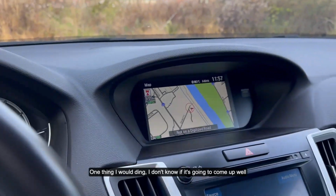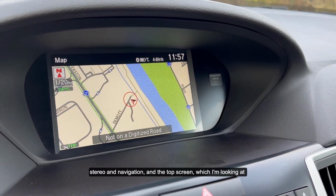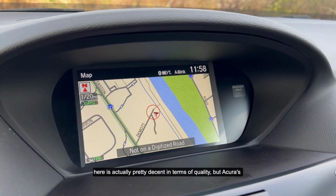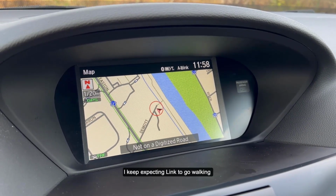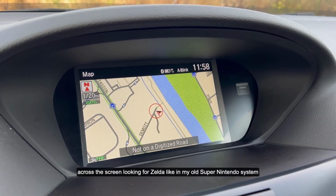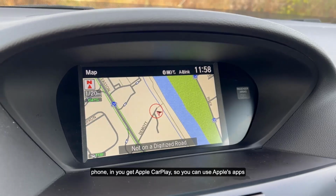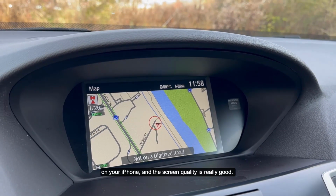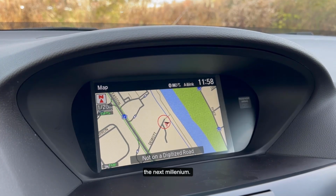One thing I would ding, I don't know if it's going to come up well. It has a two-display system for the stereo and navigation, and the top screen, which I'm looking at here, is actually pretty decent in terms of quality. But Acura's navigation system, the graphics look like they're from 1995. I keep expecting Link to go walking across the screen looking for Zelda, like in my old Super Nintendo system from the 90s. It's interesting, when you plug the phone in, you get Apple CarPlay, so you can use Apple's apps on your iPhone, and the screen quality is really good. It's just a map system that I think could use to be brought into the next millennium.